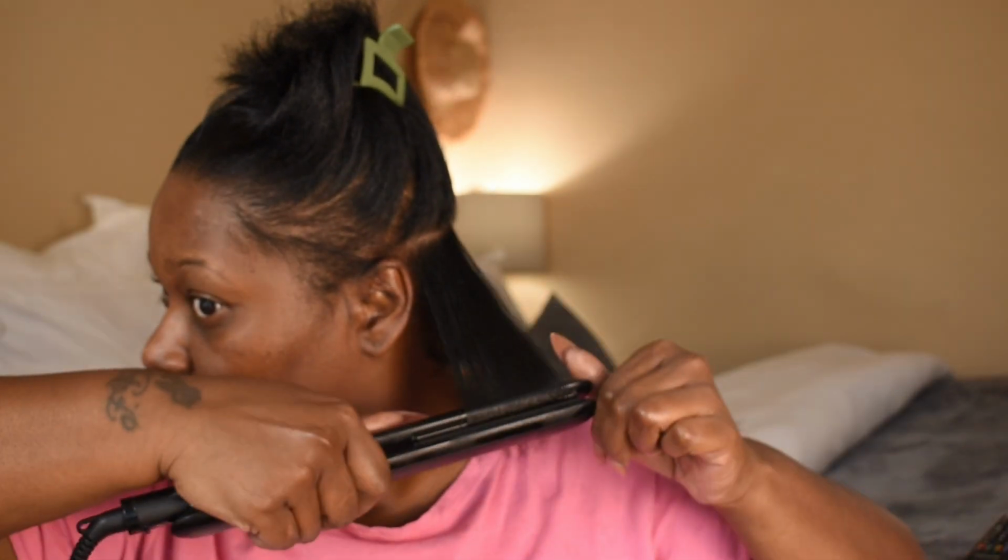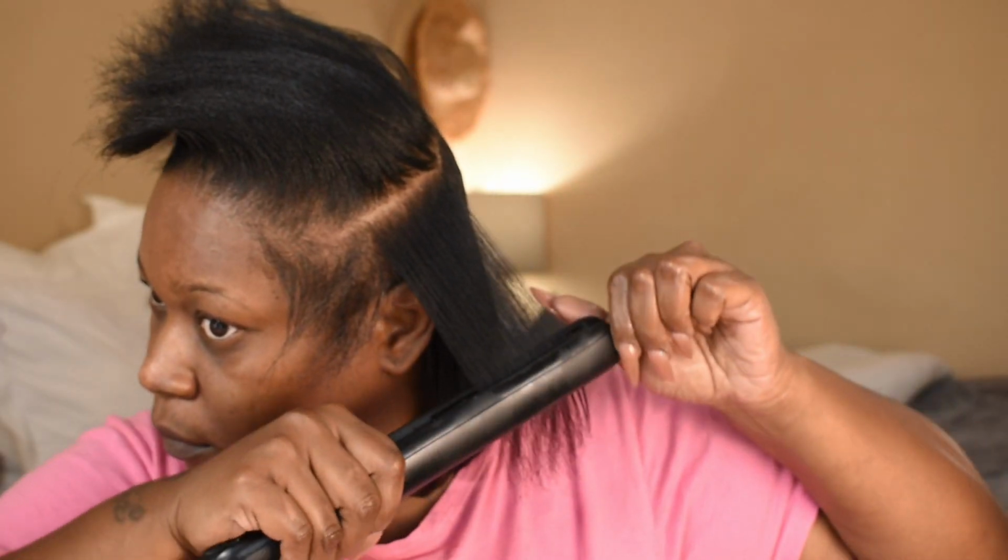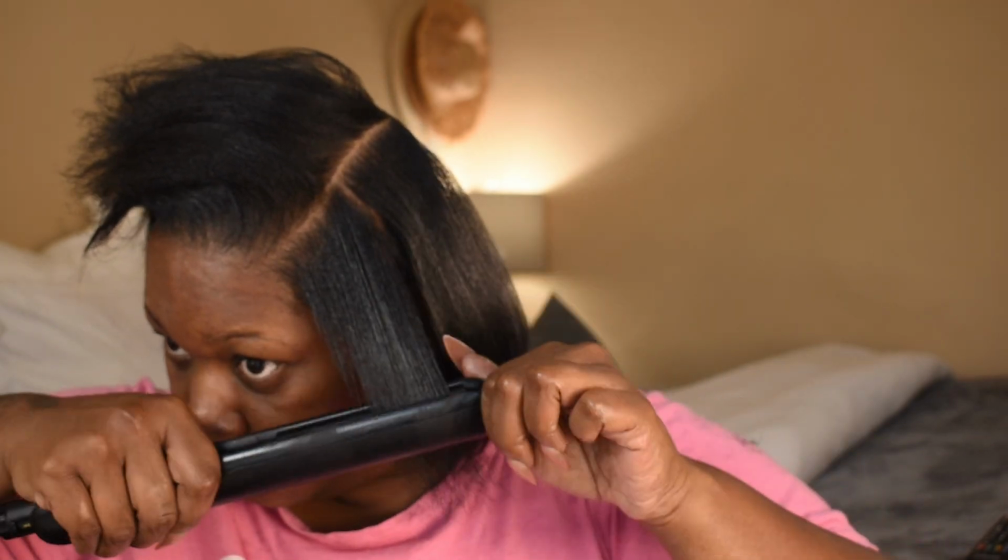So I'm going to repeat the cut on the other side, but once that's done, I just go in with my flat iron and I'm just going to give myself a little doobie type of bump just to give a little style to the hair since it's straight right now.